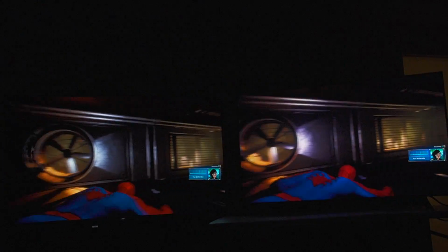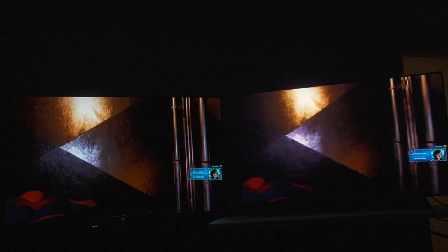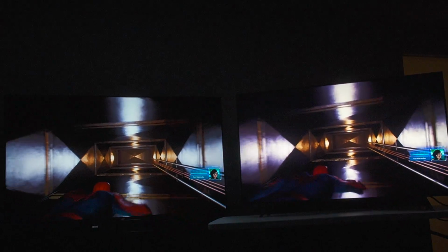So we're going to try to go through The Amazing Spider-Man here and detail a little bit more of the story mode to show you a little bit more of the gameplay mechanics and things like that, so you guys can see all that stuff.